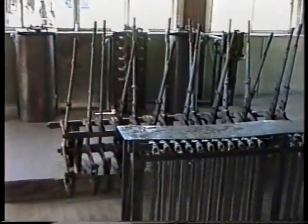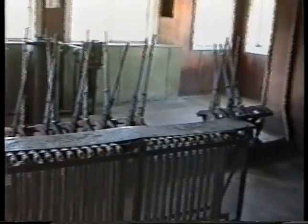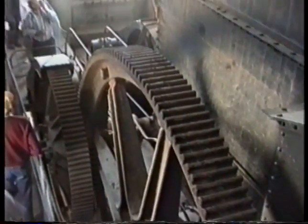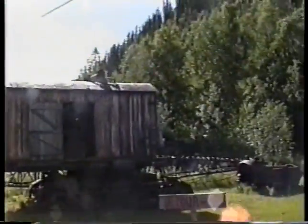This is in the control room. One man controls the whole dredge, all operations from this one spot. This is the other side of the drive system for the buckets. This is the Bear Creek camp.